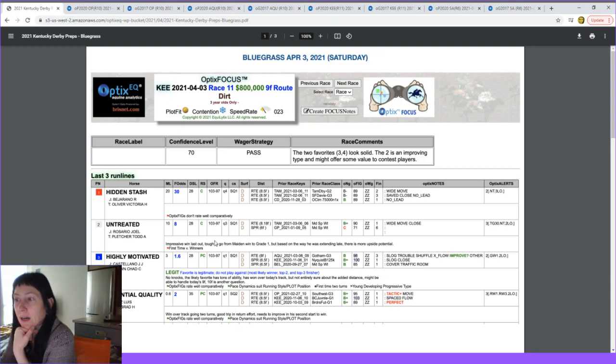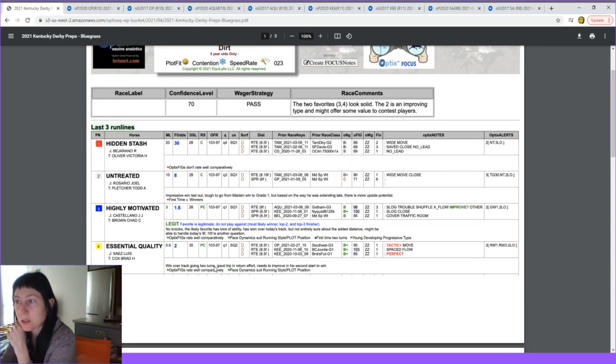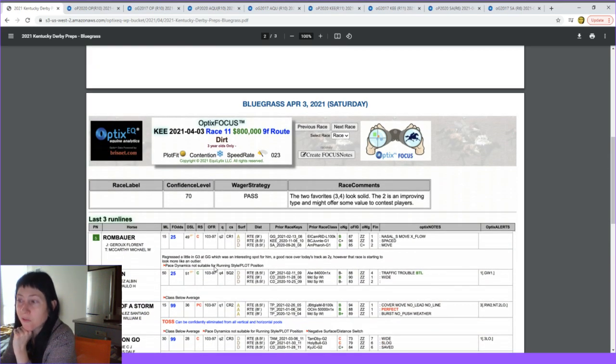Wow. The line on the 1 would be 30. The 2, the 8, the 3, definitely the value. Legit. Essential Quality, no value. I mean, obvious, but 1 to 2 is hella short. The 5 should be 25, which is kind of right where it needs to be. The 6 is an overlay. 25 class is below average, but could get a share.